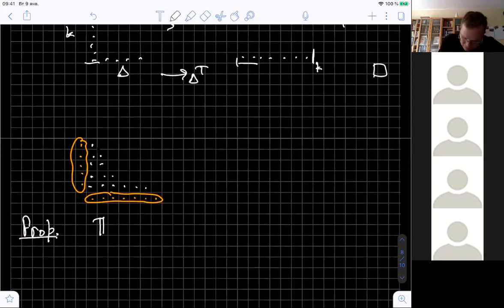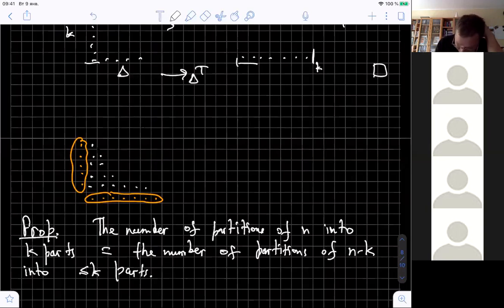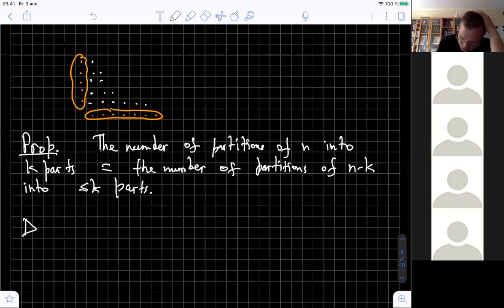this proposition. The number of partitions of n into k parts is equal to the number of partitions of n minus k into k or lesser parts. And so the proof is the following. If you have k parts, then the number of rows is just equal to k. And so we can forget about the first column here.